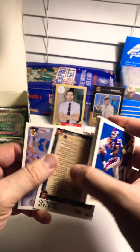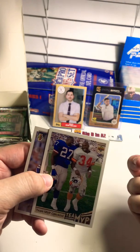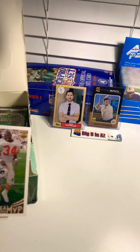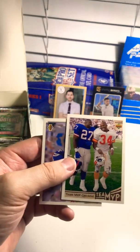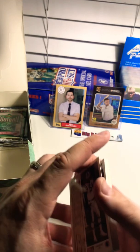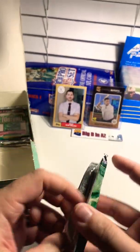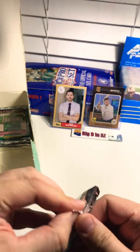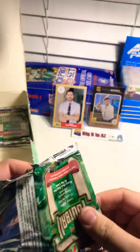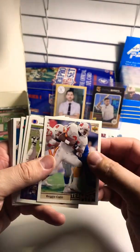Here's the team MVP checklist. What's up? I had a little bug on me. Jeff Herod. Cobb, Team MVP.